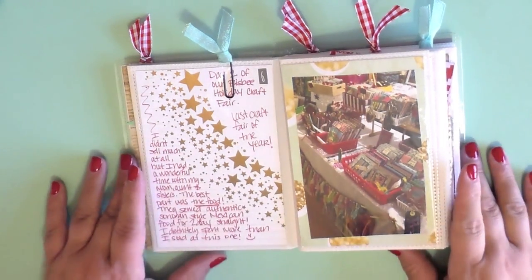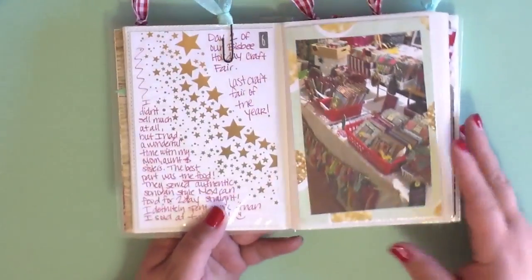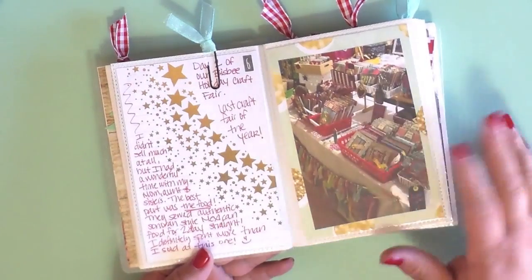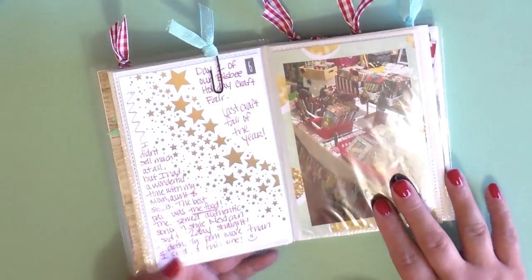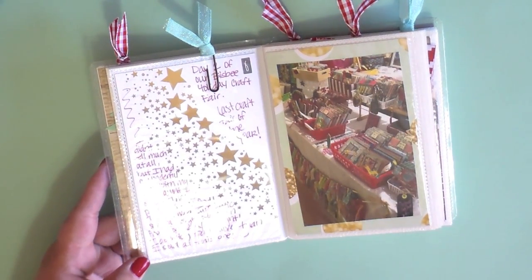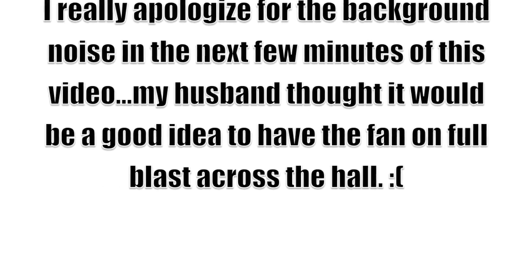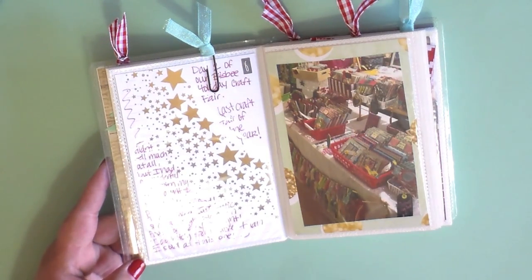So this day was Sunday, December 6th, and it was the second day of our Bisbee Craft Fair. I placed a bigger photo of my craft booth here, and that really looked cute, I thought. And then I just journaled about the day, and I said I didn't sell much at all, but I had a wonderful time with my mom, aunt, and sisters. The best part was the food. They served authentic Sonoran-style Mexican food for 2 days straight.